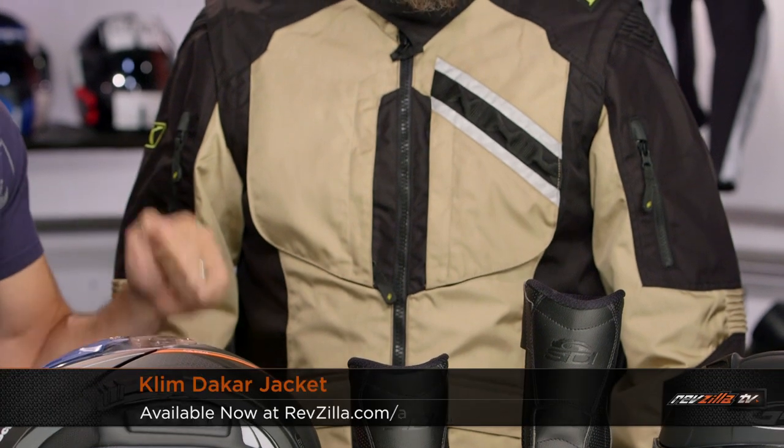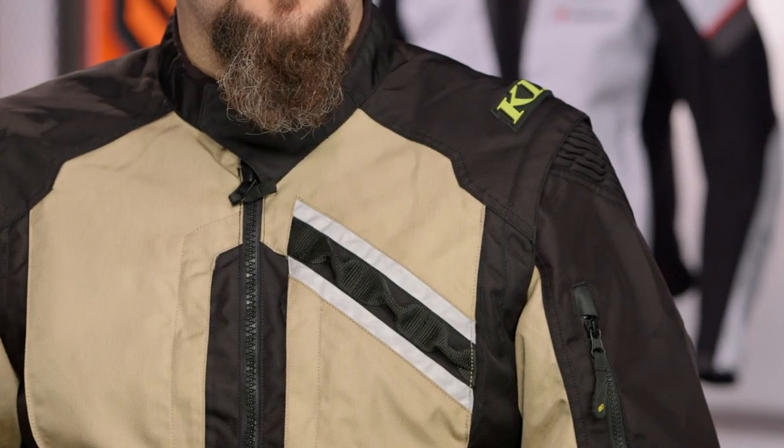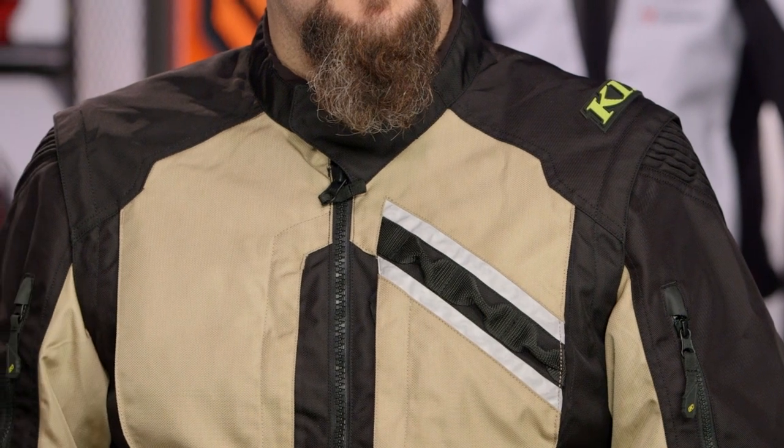Leading off new products for the month of August, I have the Klim launch first and foremost. To my left, you have Buzzsaw in the new Klim Dakar at 250. They also redesigned the Mojave. They also redesigned all of their base and mid layers. It's a full dirt and base layer launch from Klim.